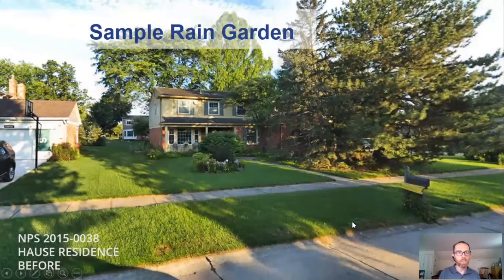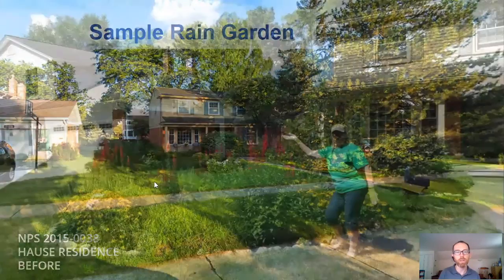Here is another sample garden for you. This is the House residence. This is in Plymouth Township. They also are on heavy clay soil. They could not mow the lawn in between the two properties for much of the spring because of how wet the soils were. They wanted to use a rain garden to solve that.